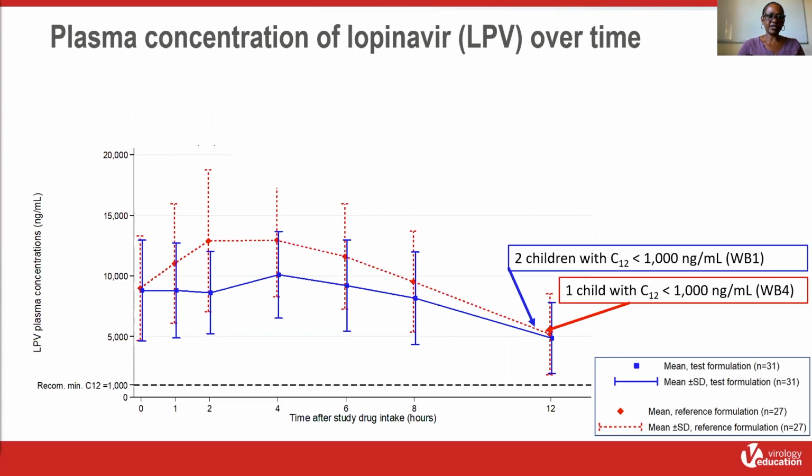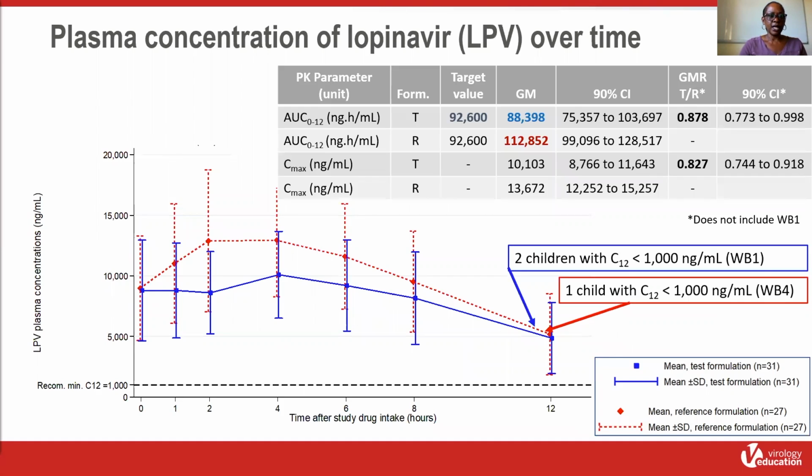Here we see the PK results for lopinavir in the 4-in-1 and in the reference formulation. The GMR area under the curve was 12% lower with the 4-in-1, and the lower confidence interval lay outside the bioequivalence range. The lopinavir Cmax geometric mean ratio was 17% lower. Absorption of lopinavir was slower with the 4-in-1. Overall, the lopinavir exposure was comparable to historical data in adults, and exposure with the 4-in-1 were closer than those with the reference formulation.